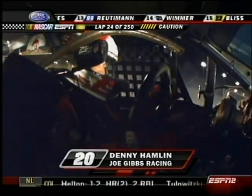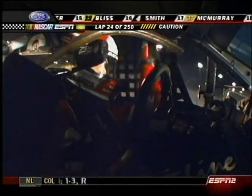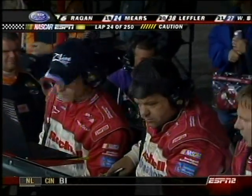Well, Denny's trying to see if he can at least get it into gear and get it back into pit lane, but it looks like his dream of being able to hand the trophy to those students up at Virginia Tech just suffered a severe blow. Yeah, that's going to take a little while to get that car fixed.